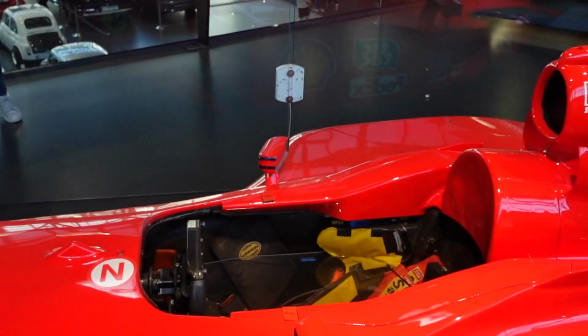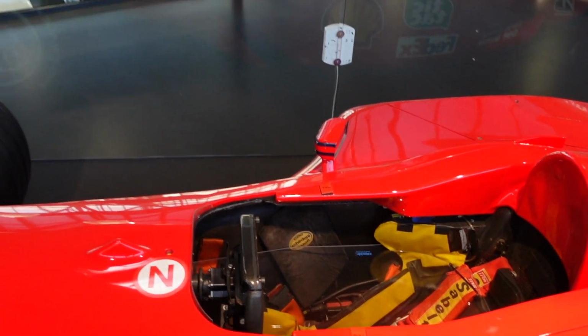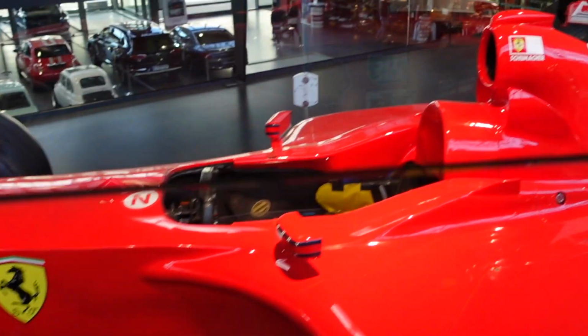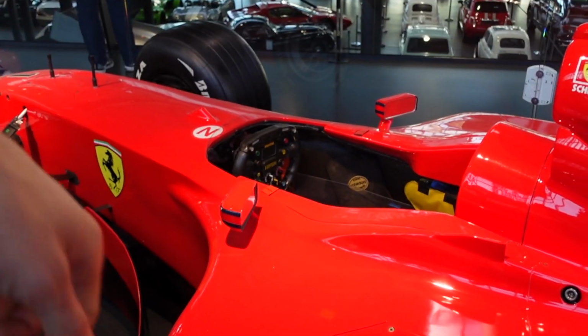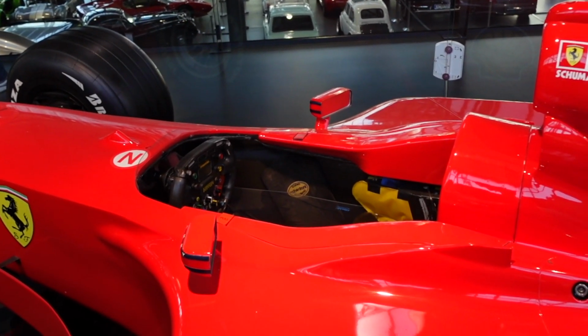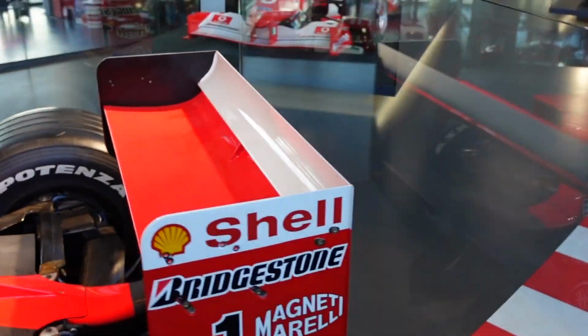Yeah, I don't know if you can see it, but there is no luxury or anything at all to it. Just some padding. You sit in the carbon fiber top. Your feet are totally put down in the front. So not comfortable at all to sit. That's why they're all small and lightweight drivers.